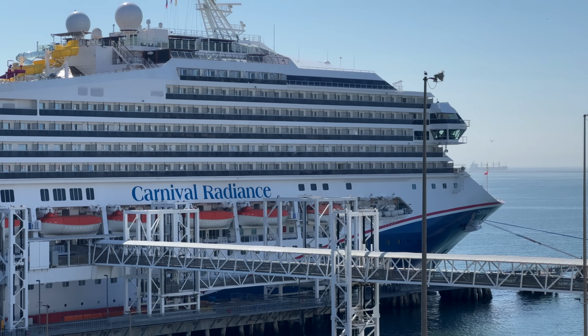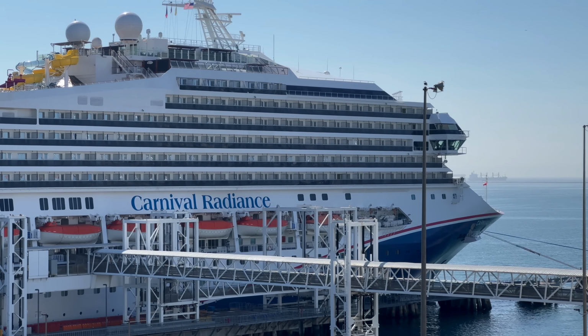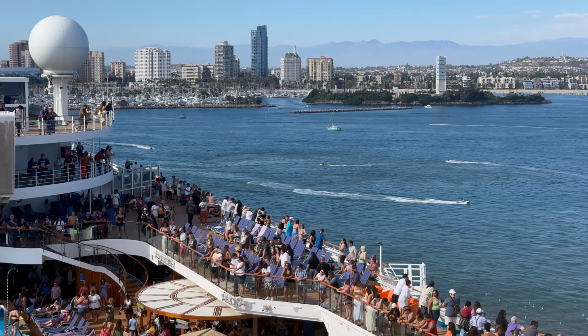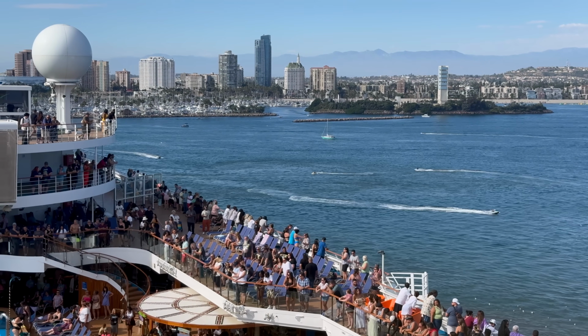But if you're on the fence about booking here on the Radiance, well, I think you're gonna have a wonderful time, and the value is pretty solid on this one, so I wouldn't be scared to book this cruise either.